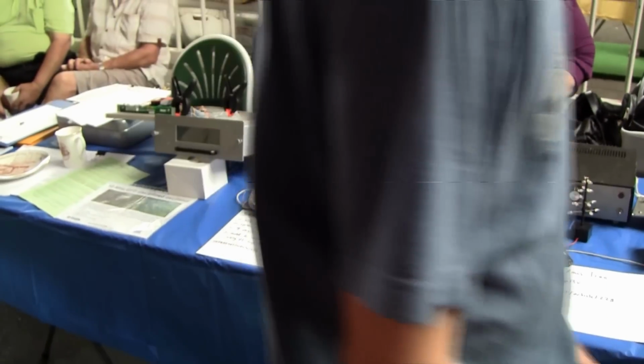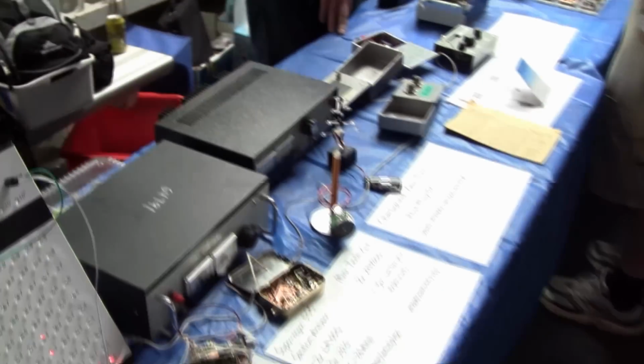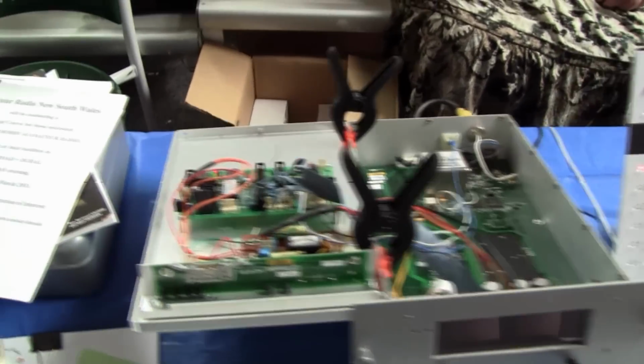It's not as good a placement as we normally get. In past times we've got a better place than this. As you can see, lots of homebrew projects. This is quite impressive. It's a Trimble time source.